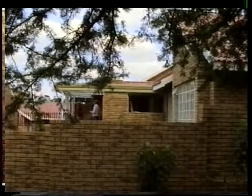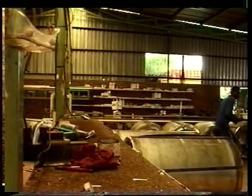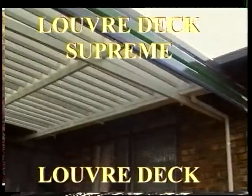The carriers are attached to risers, which are either welded onto a beam, as in the steel version, or clipped onto a special extrusion, as in the aluminium version. The carriers operate in unison thanks to a connecting bar and axle mechanism. The steel version is known as the Luvedek Standard, and the aluminium as the Luvedek Supreme.